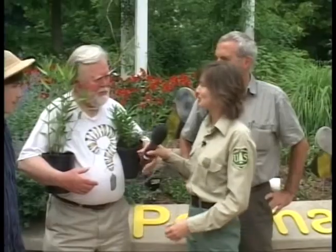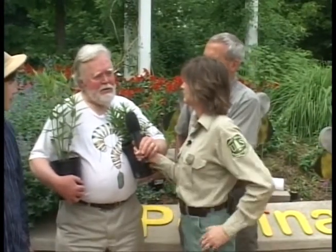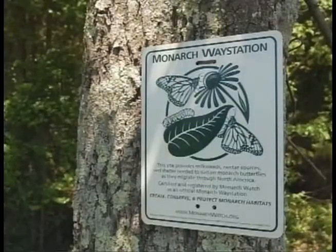Great, so we can all do our part, helping pollinators. All right, and so now we're looking also at monarch way stations, and how are those important? Well, let me just tell you about Monarch Way Stations. It's a program we started about 5 years ago, and with this program we encourage people to try to create habitats for monarch butterflies because we're losing so much habitat each year, each day in this country.